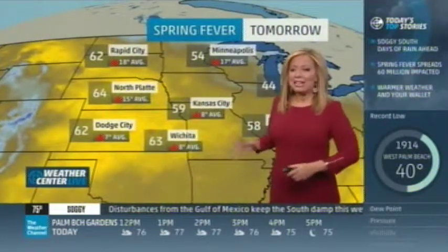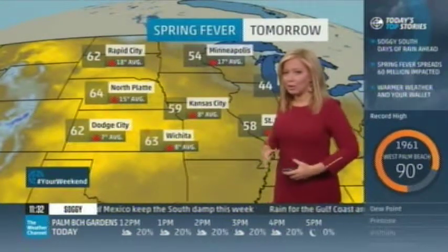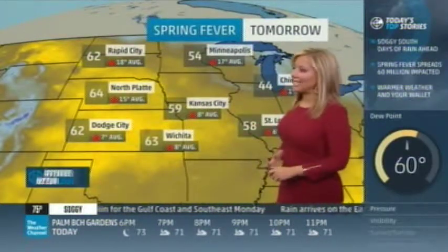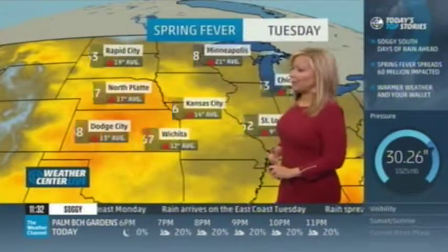How about Monday? Starting off the work week, sometimes Mondays are hard as people kind of trudge back to work, but not anymore. When you have this forecast, you'll be ready to go. We're looking at a high of 59 in Kansas City and 63 in Wichita, even Rapid City climbing to 62. What about Tuesday? Looking good still.